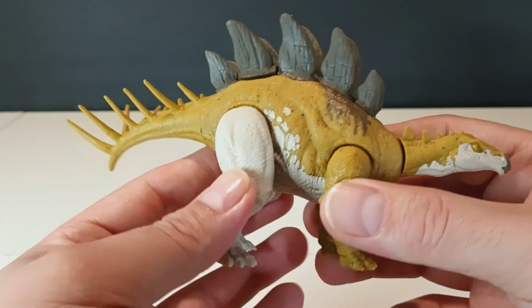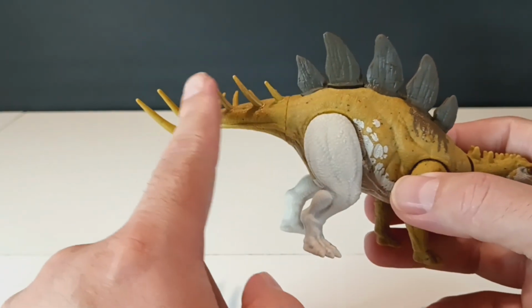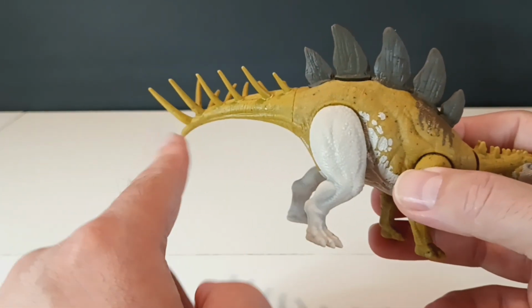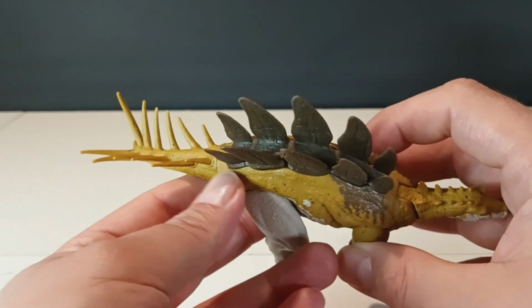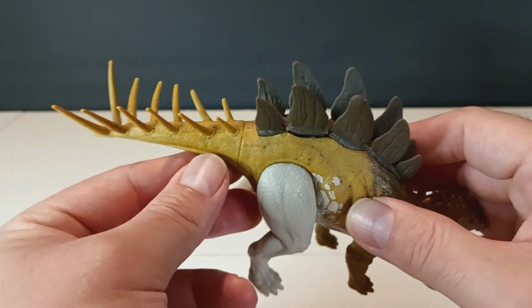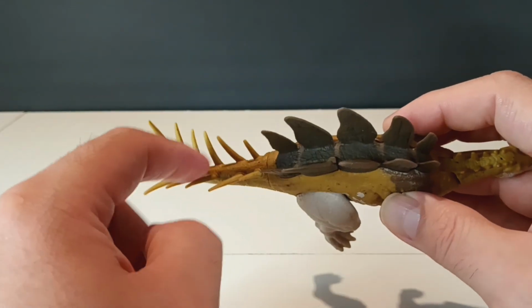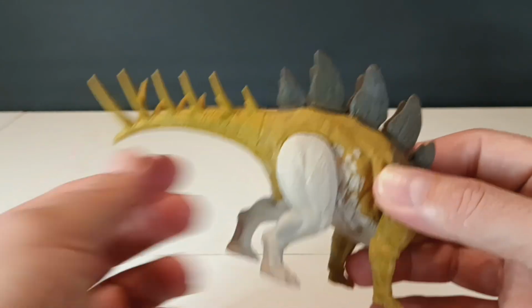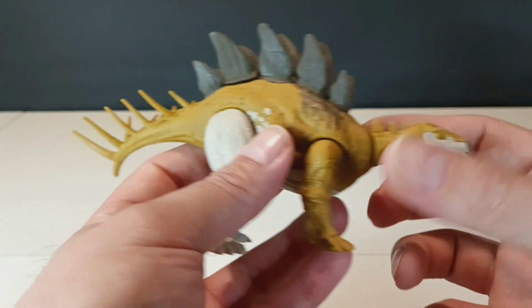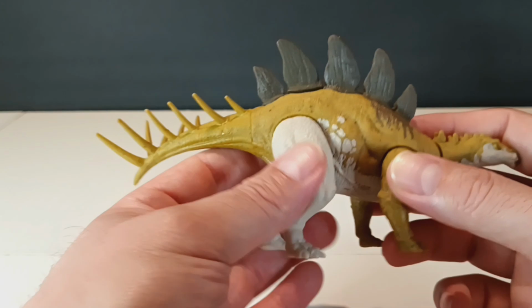Looks really good. The only thing I wish they would have done was at least painted the thagomizers all the way across, kind of like this color. But this is a separate piece. All right, here, this is all one piece. Too bad they couldn't make that a separate piece. But then again, all that would have had to be this color, so maybe a little too much for them. But other than that, of course, no paint on the tails.